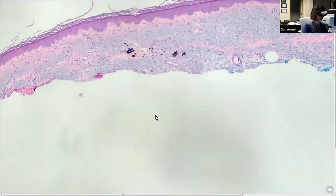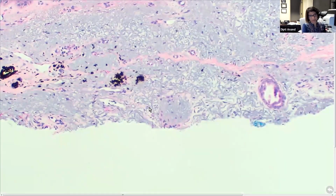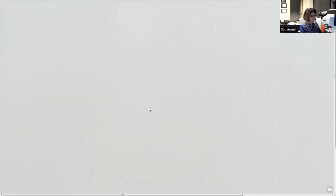This again is for next time, but you see depositions, right? Depositions can be of black and brown substance. Brown indicates something iron, and jet black, this is what? Tattoo pigment. Carbon tattoo, exactly. And this can be very non-immunogenic, so it may not incite an inflammatory response.